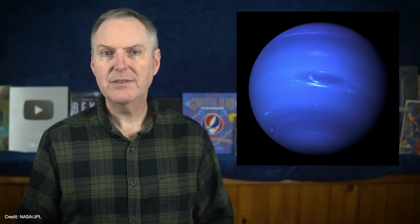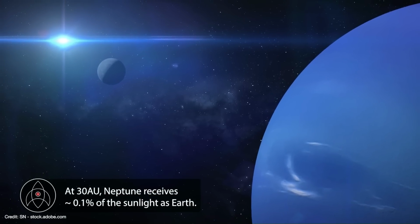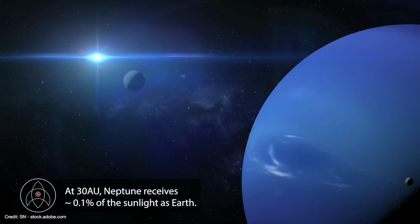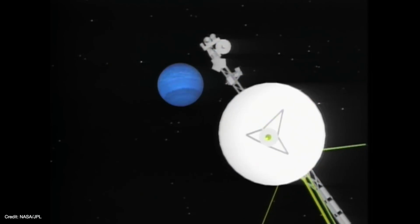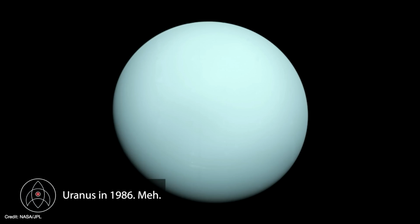First, Neptune turned out to be a wonderful surprise. At 30 astronomical units from the Sun, Neptune receives less than 1/10 of 1% of the sunlight we get here on Earth. So it was widely assumed that this would be another quiet planet, much like the way Uranus appeared to be 3 years earlier. But since Neptune turned out to have all of these cool storms like the Great Dark Spot and other features, I'm sure MIPL just wanted to show them off to the public as best they could.